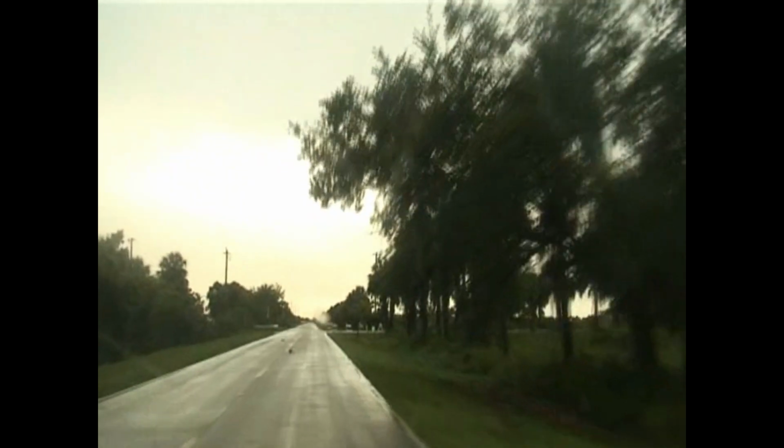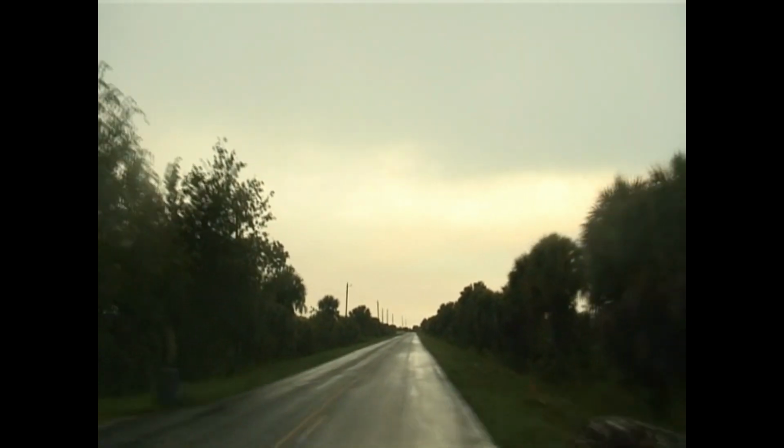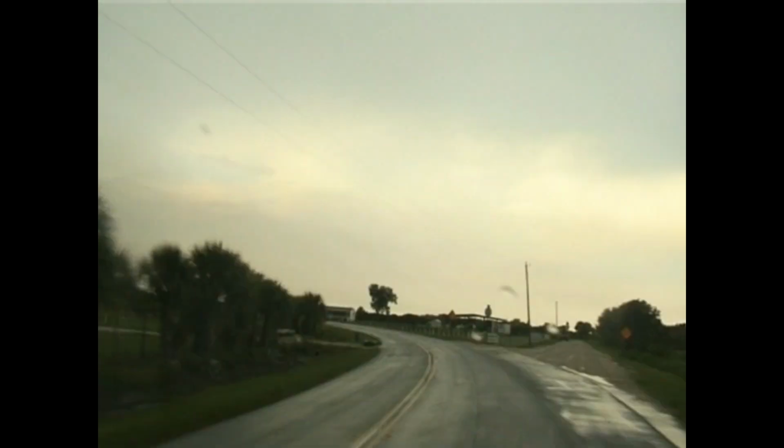Whoa! Nice intercloud strike. I'm not sure how much you'll see of the lightning activity, but I will show you the edge of the anvil and what's going on. In the other direction is like over there, that is the edge of the anvil. To the south, there are some other convective clouds developing. Okay, so heading again east.